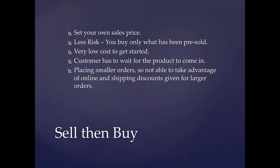Also, generally speaking, you're going to be placing smaller orders, so you're not able to take advantage of online and shipping discounts given for larger orders. But it is an awesome way to get started.